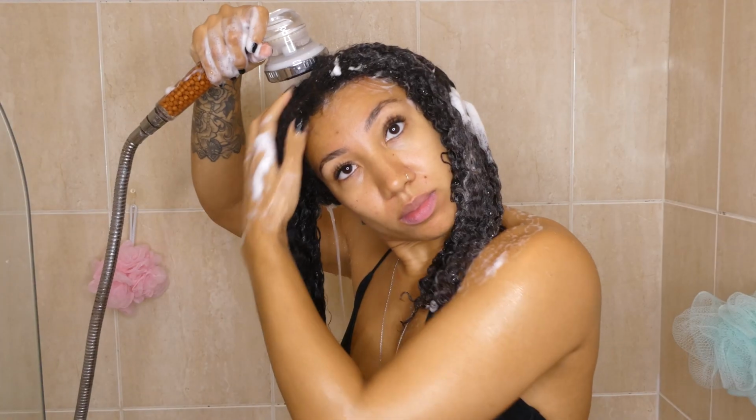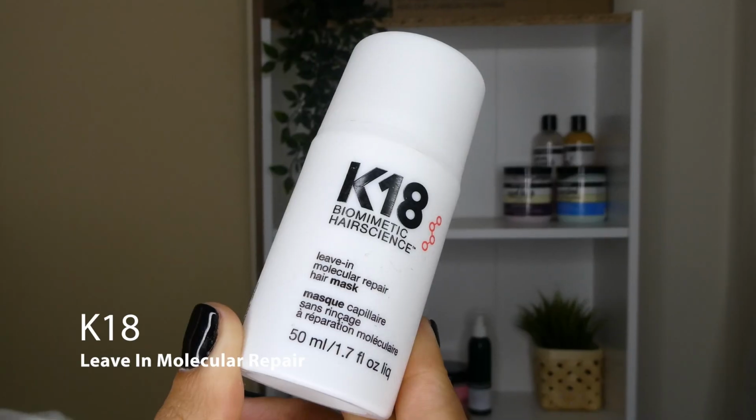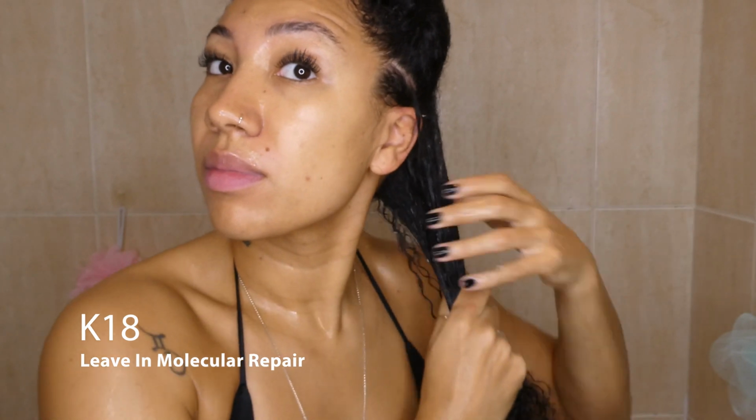And if we do need that much product on our hair to keep it moisturised, it's probably something that you are missing during the shampoo and conditioning phases of your wash day. That is meaning that your hair is not able to last 2, 3 or even 4 days without you having to moisturise it every single day, because ultimately we shouldn't need to moisturise our hair every single day if you're doing a really good job of shampooing and conditioning.